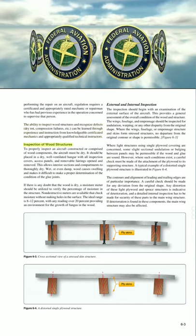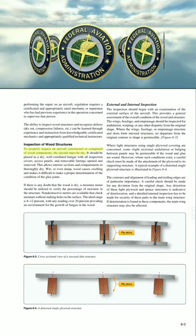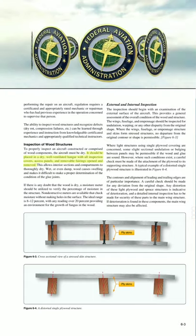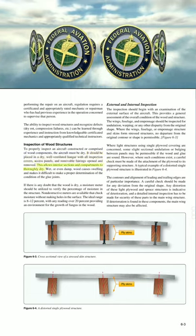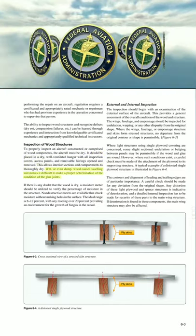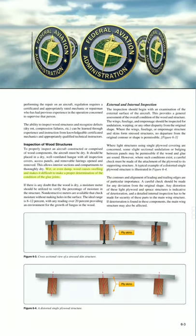Inspection of wood structures. To properly inspect an aircraft constructed or comprised of wood components, the aircraft must be dry. It should be placed in a dry, well-ventilated hangar with all inspection covers, access panels, and removable fairings opened and removed. This allows interior sections and compartments to thoroughly dry. Wet, or even damp, wood causes swelling and makes it difficult to make a proper determination of the condition of the glue joints.